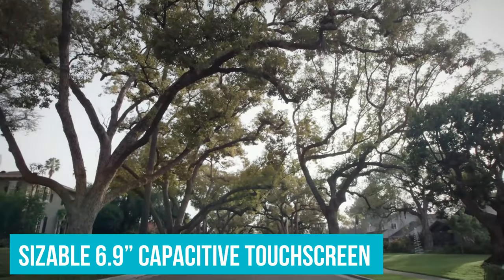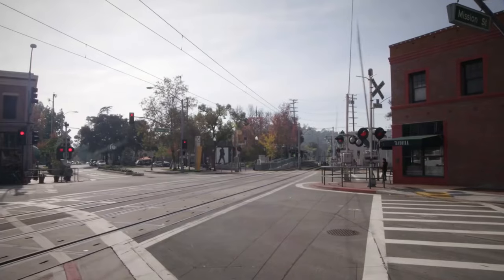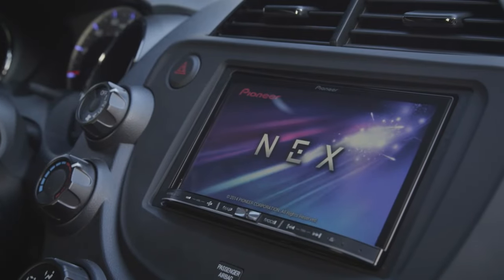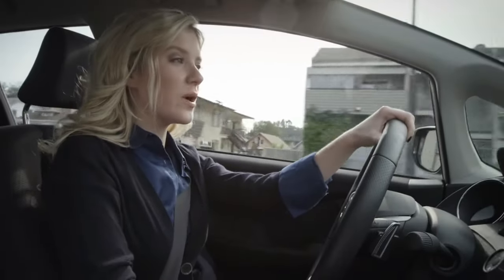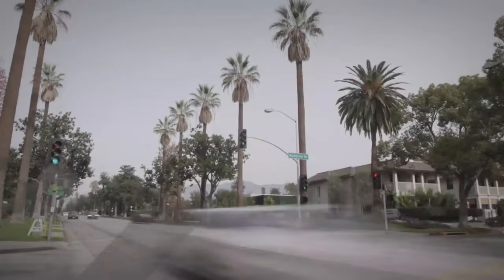The 4500NX features a sizable 6.9-inch capacitive touchscreen that is easily installed in many vehicles to add modern functionality. The capacitive touchscreen is clear and easy to see, even in bright, direct light. It can even be adjusted to compensate for bizarre dash designs and to make viewing angles easier. It packs all the best features into an easy-to-use device, making it our top pick.